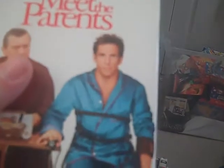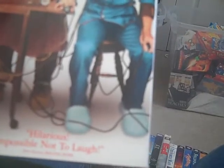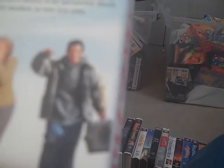2001 VHS of Meet the Parents with Robert De Niro and Ben Stiller. Hilarious. Impossible not to laugh, says Peter Travers, Rolling Stone. Here's the front, spine, upper spine, top, and the back. Rated PG-13, it's 1 hour and 48 minutes. Here's what it looks like for Meet the Parents. It was printed on the 50th week of 2003, even though it's the 2001 VHS.